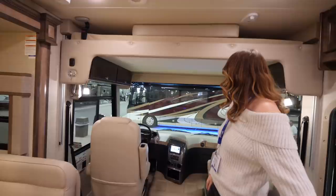So this is the 2019 Integra emblem. What makes this special is Integra creates high-end motorhomes like Tiffin and Newmar, but they've never made a gas one yet. Newmar had one, Tiffin had one, and now Integra's come out with one for 2019. And it's pretty slick. Oh, look at that. They got the bed over the front, right off the bat. Look at these floors.